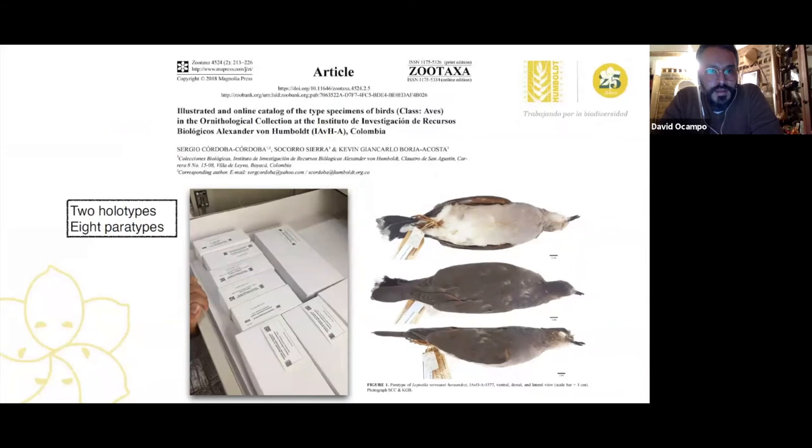As you know, some of the most important specimens are the type specimens. The published list includes 10 specimens representing 2 holotypes and 8 types of the 3 nominal species and 5 nominal subspecies. 3 of them also have tissue samples. There on the left, you can see the white acid-free boxes where we keep them safe.